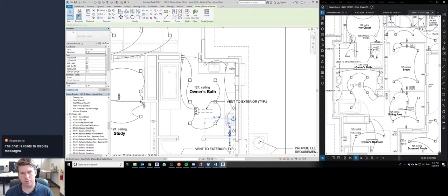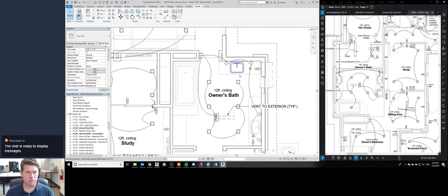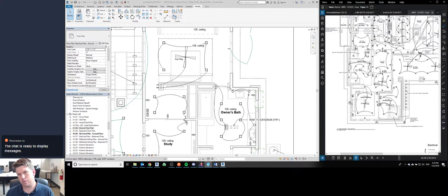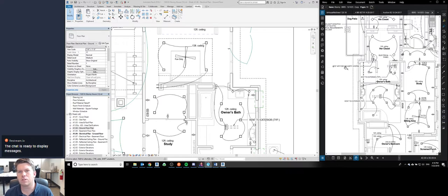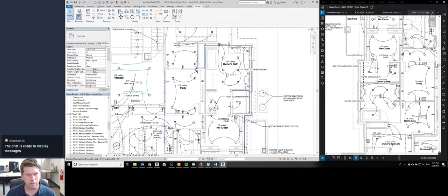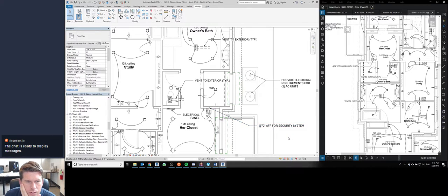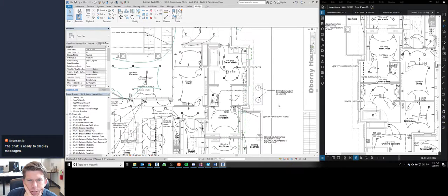Alright, I'm liking where we're at so far. Kind of fixed all that up. There wasn't really a thing there for that. Okay. 72 inches for security system. That's fine. I think all that stays the same. Electrical panel in her closet. Nice.